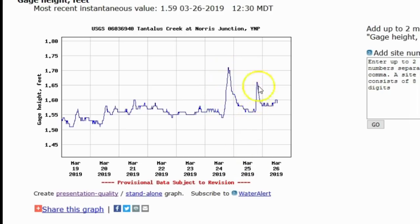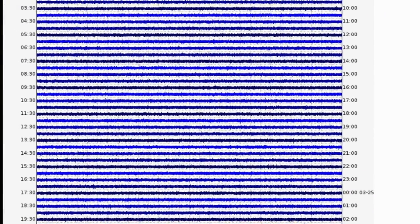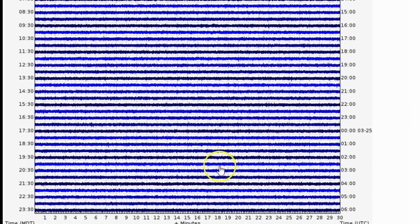Notice how this spike right here, which is from the Steamboat eruption, occurred between the 25th and the 26th. That's because it occurred very near midnight, and this is in mountain time. So that means this one occurred near midnight mountain time as well, or from the 24th to the 25th. Well, let's see what we see previous day. So from the 24th to the 25th, let's go back. There's the 24th to the 25th, that's midnight for UTC. I'm not seeing anything. There's no Steamboat eruption.